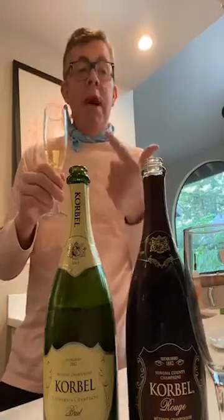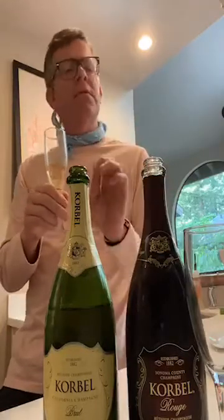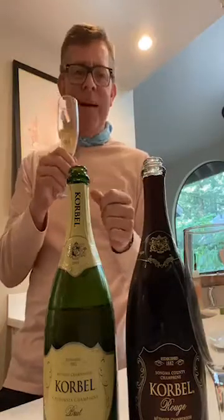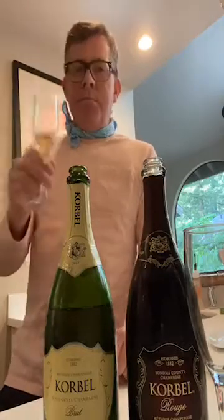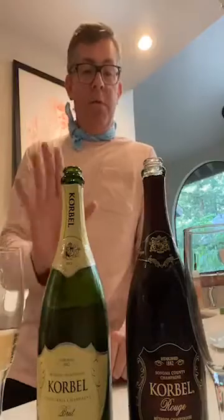The organically grown grapes in this cuvee, they deliver this well-integrated aroma and flavors of apple, pear, white peach, strawberry comes to mind, and the finish is super dry. I absolutely adore this. It's such a great wine. Again, super affordable, super approachable.